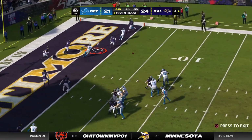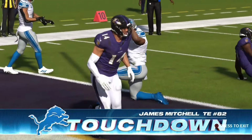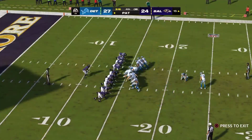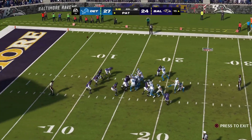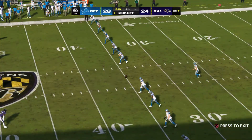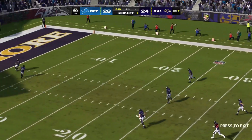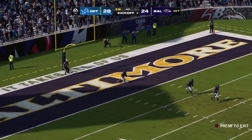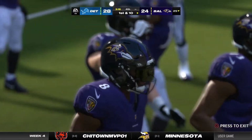Now Goff on 3rd and goal. He's got his man. It's caught for a Lion touchdown. James Mitchell from 4 yards out. And the Lions answer back with a touchdown of their own to take a 4th quarter lead. Point after, right down the middle. And that will make this a 4-point game. And this will be a touchback, so they'll bring it out to the 25.